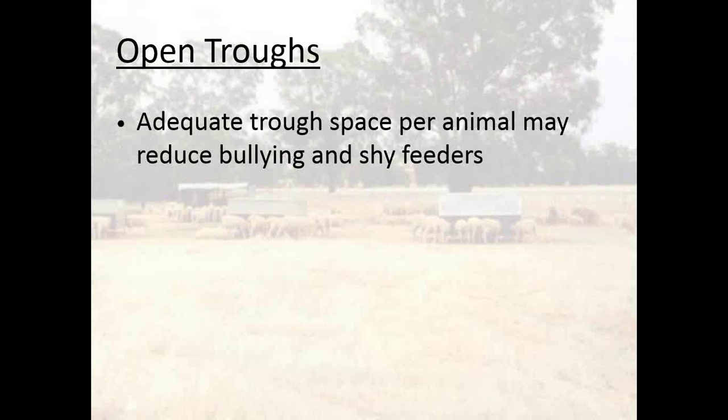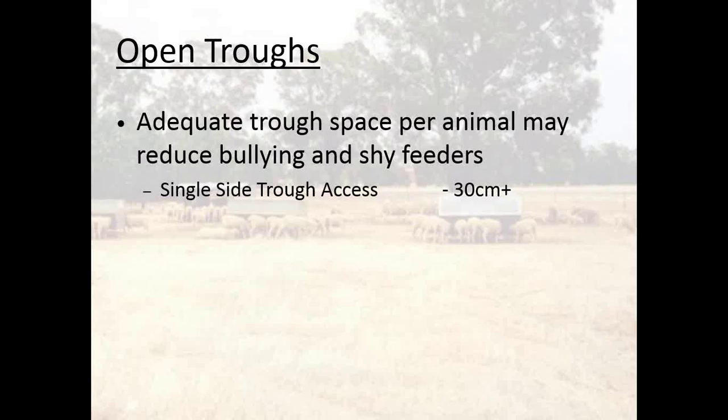Just quickly on open trough systems, as I just mentioned, adequate trough space may well reduce bullying and shy feeders. The general industry recommendations for single side trough access are 30 centimetres per head. If you have double side trough access, we talk around about 15 centimetres per head.